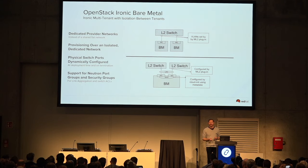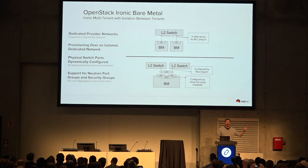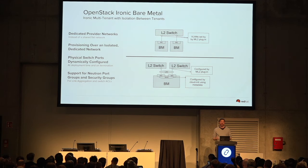So basically, I need to do a very simple operation in the switch when I want to isolate the tenants. If tenant A has VLAN 100 and tenant B has VLAN 200, and they are going to use or reuse the same bare metal nodes, well, if it's an untrusted tenant environment, I don't want tenant A and tenant B to have access to each other's networks, I can do it with this. I just need a driver, an ML2 driver, capable of setting the switch ports in this way.